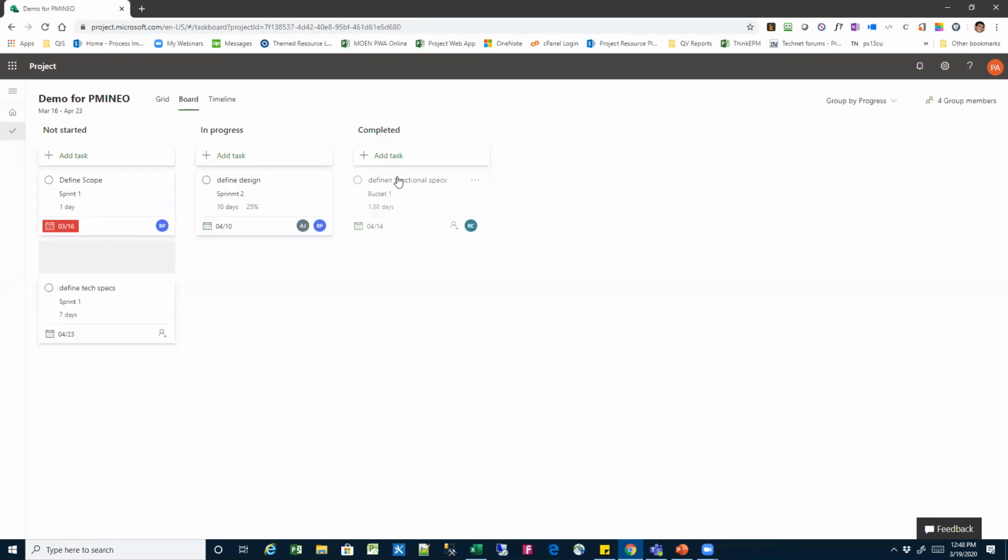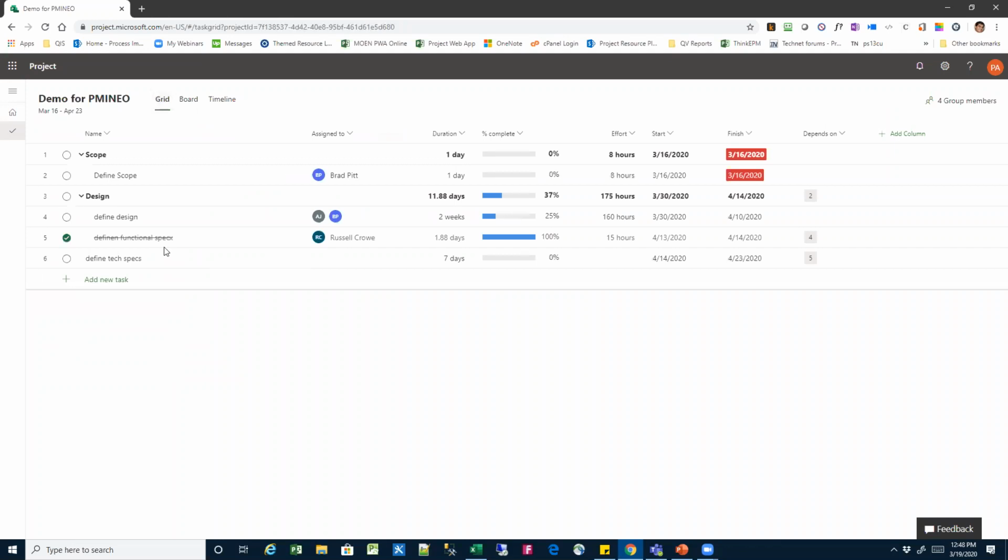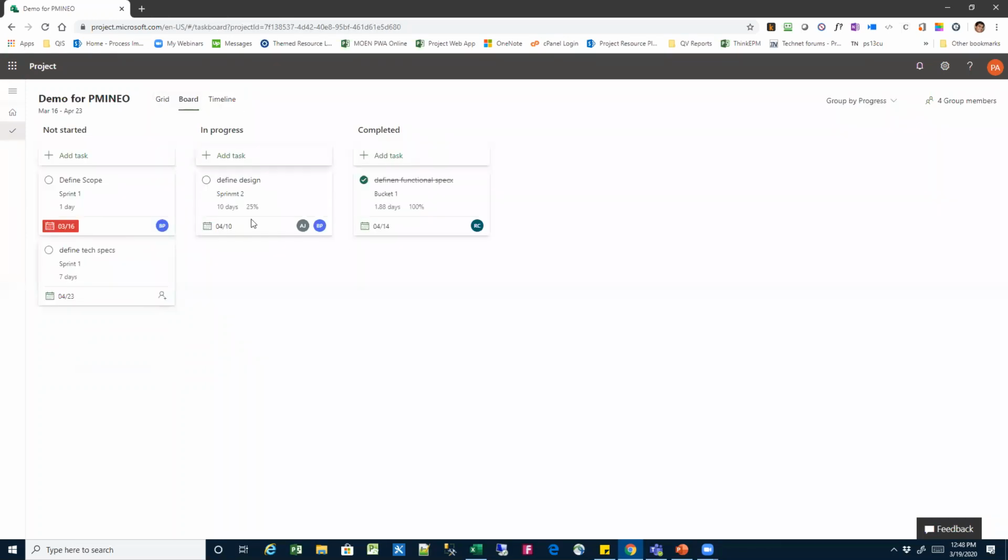So you can complete a task right from here. So it will automatically complete the task for you. So if I go into grid, you can see that defined functional spec is actually completed. So the teams will love this. The teams can use this now as an interactive board that they can plan and say, okay, I'm going to work on this next week, or this sprint or that sprint.